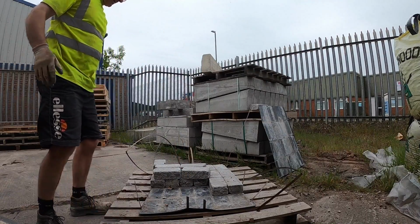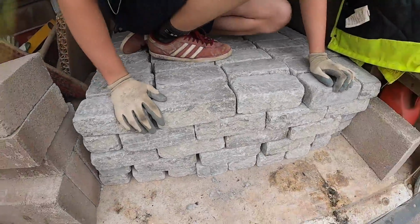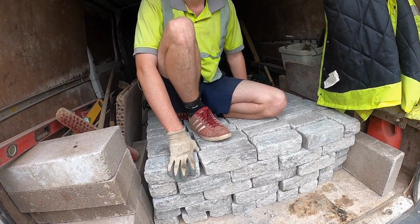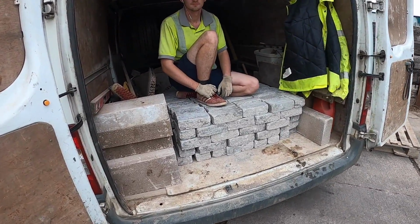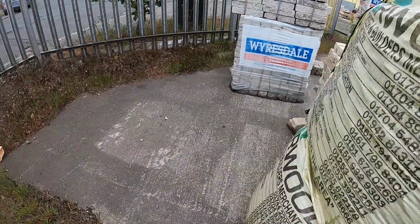Tell you what, we've gone about stacking these all wrong. Why? Can't just pick them up. No. Just put them in the barrow, I suppose. What's this way? I didn't stack any. You stacked the first bit. Right, let's go. So that's what, 180. Go on, mate. We're picking them up.